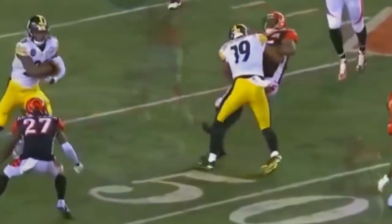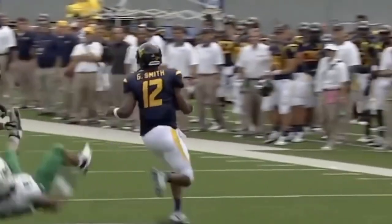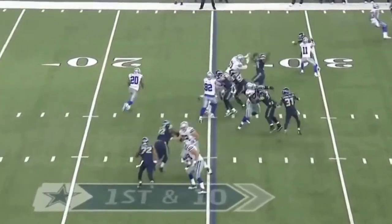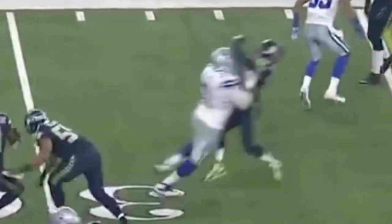A peel back block. 5-20, 15-10, 5-0. Smith gets a great block to free him up a little bit. You know, in reality, it's been even longer, seemingly for him, than that, because he missed all the training camp. He missed the entire season.